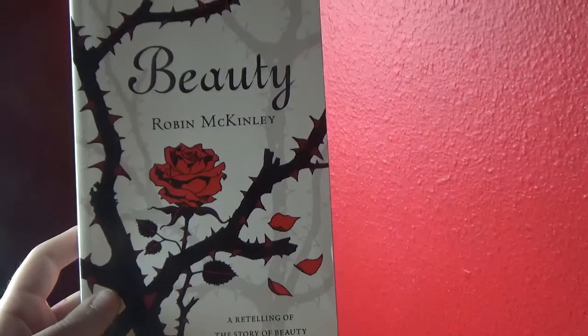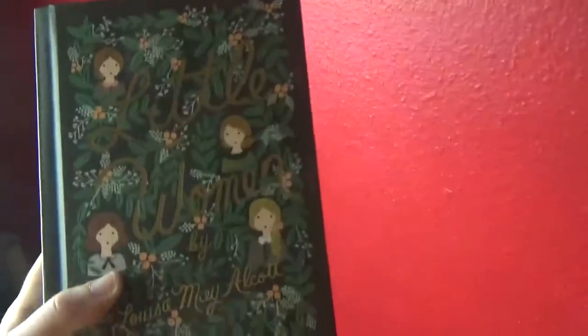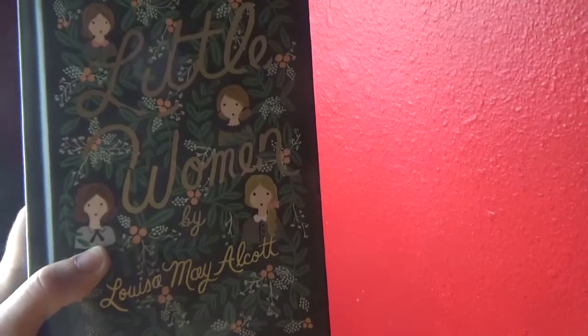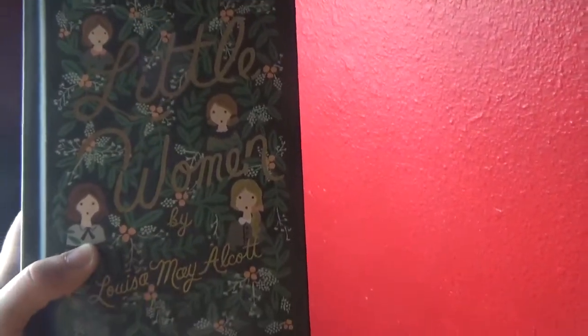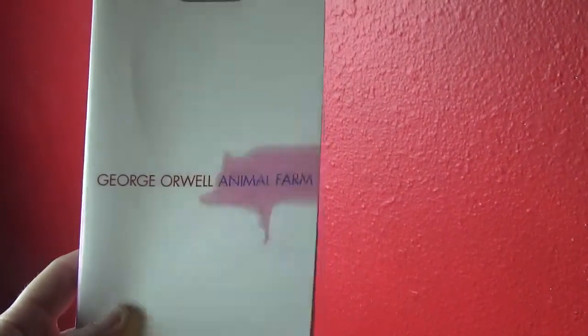I think it is so cute and pretty, and it's one of my mom's favorites too. I had to get Little Women. It's one of my favorite books, and it is a pretty big one, and I thought that the cover is really pretty. Another classic, Animal Farm. I really enjoyed this book. It's very little, and I like it.